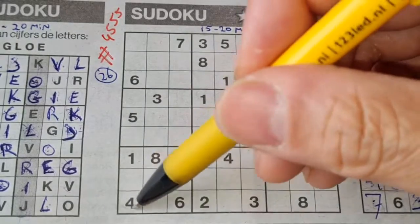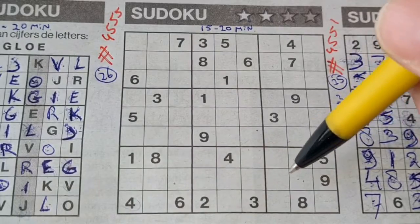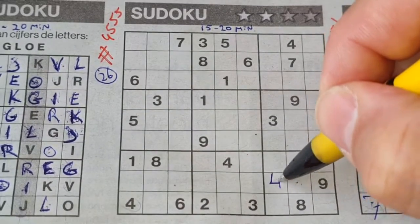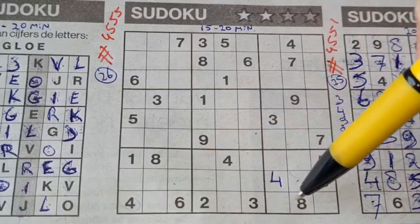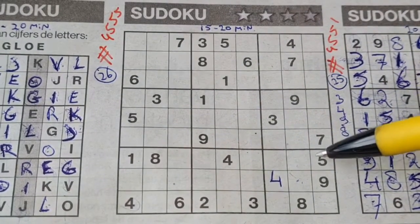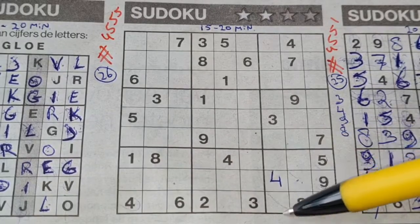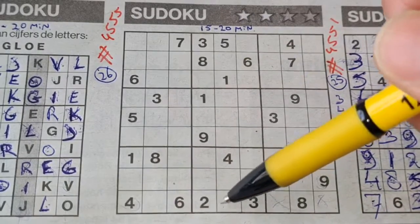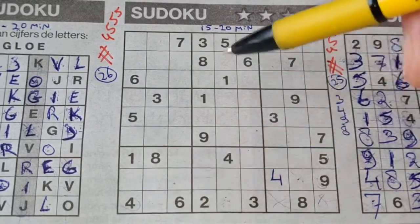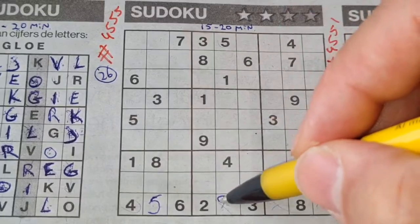4 in this row, 4 in the last row, so no 4 in the row between. The only two places left for the 4 should be here or there. We see there 4, no 4 there, so the 4 should be here. 1, 2, 3, 4 missing numbers. Two of those missing numbers are the 5 and the 9. We have a 5 and a 9 in this big square, so no 5 and 9 in these two boxes. The 5 and the 9 go in those two boxes as a pair. We have a 5 there, no 5 there. 5 should be here, and the 9 goes there.